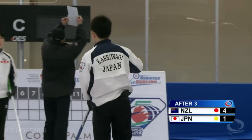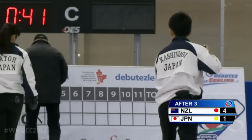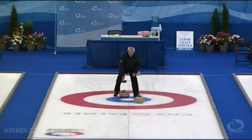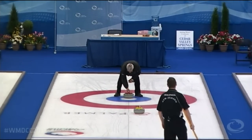So after 3 ends of play, it's New Zealand 4, Japan 1. New Zealand will take last rock into the 4th end. 8 end games here in mixed doubles. Yep, certainly a comfortable position for New Zealand. 3 shots up and hammer in the 4th. But we have seen stranger things happen.